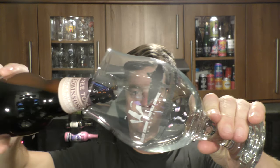Nice bit of smoke on the bottle. Oh, look at that smoke. Wow. Beer in the glass then.